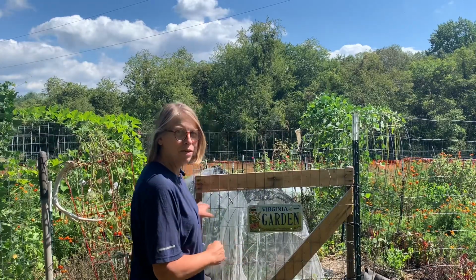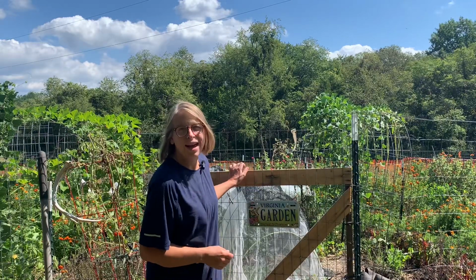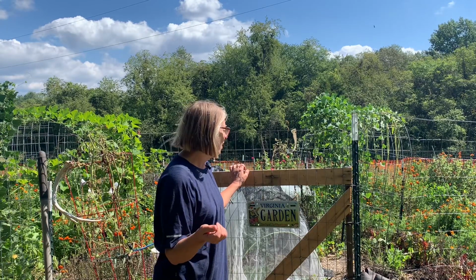All right, so let's go in through this garden gate, see what's happening. Really is amazing to come back and see it be fall. The leaves are starting to get the color. The fall flowers are out. And I'm just curious to see what's going on in here.